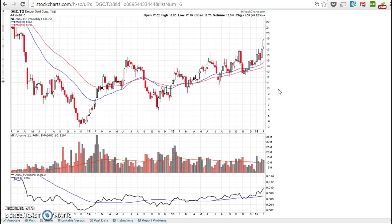Detour Gold, another example where it's essentially been outperforming the gold market ever since it bottomed in 2013, and it's been trending higher except for this major pullback in 2014. But another example of a leading gold stock versus some mining stocks that are still way down in stage fours below their moving averages.